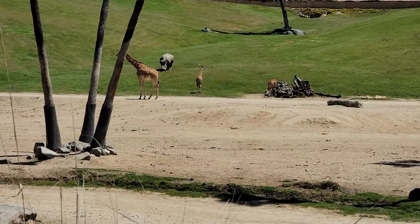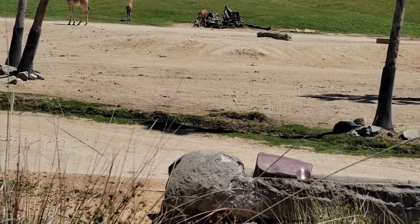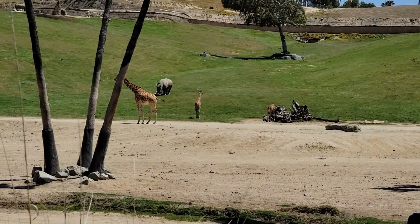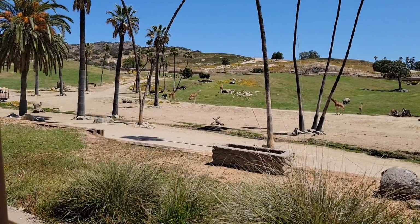I'm gonna pull up and stop so you can take a picture of all of the babies. Kianga and Kamaria are headed over towards the right. And the two babies are currently nestled in between those palm trees. These are the common giraffe species. We saw the Maasai giraffe before, the ones we're looking at right now.